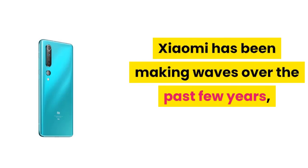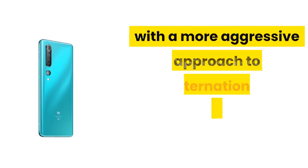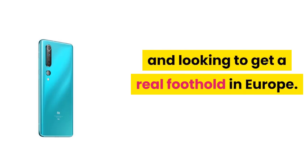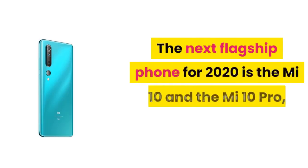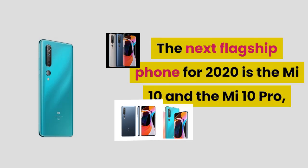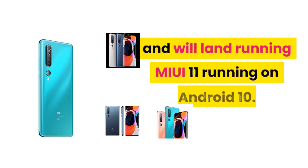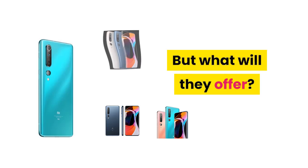Xiaomi has been making waves over the past few years, with a more aggressive approach to international expansion and looking to get a real foothold in Europe. The next flagship phone for 2020 is the Mi 10 and the Mi 10 Pro, which the company has announced and will land running MIUI 11 on Android 10. But what will they offer?